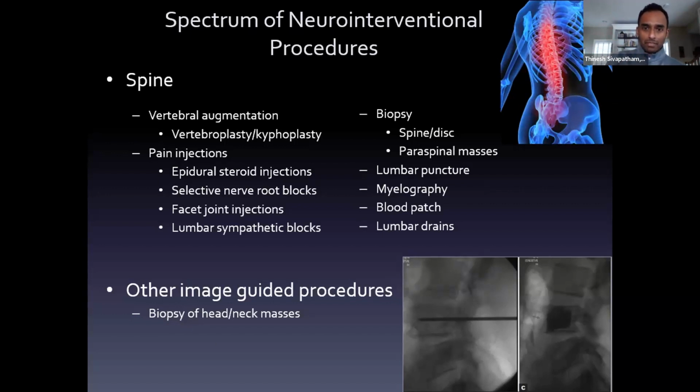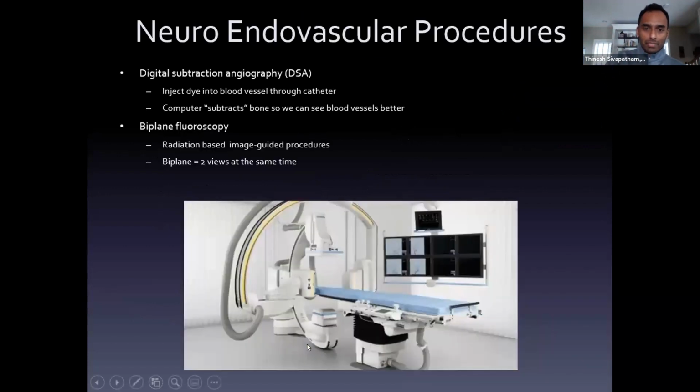All right, so moving forward here. Neuroendovascular procedures specifically do encompass the bulk of what we do in our day-to-day practice. So these involve, again, minimally invasive procedures through the blood vessels, through catheters. So it's done in a room that looks like this.